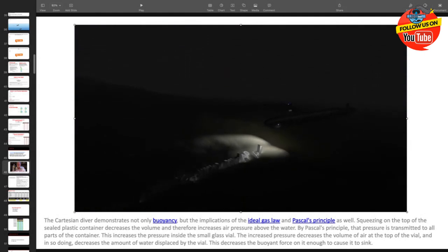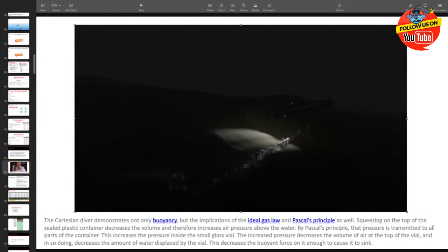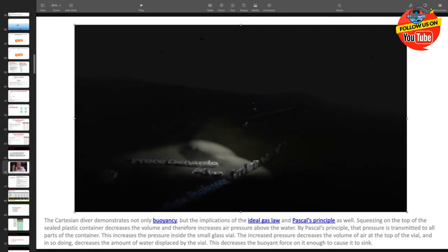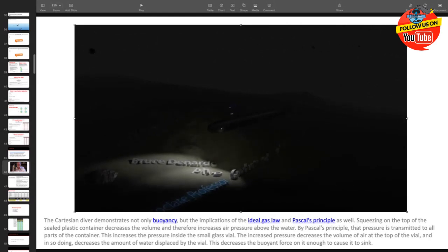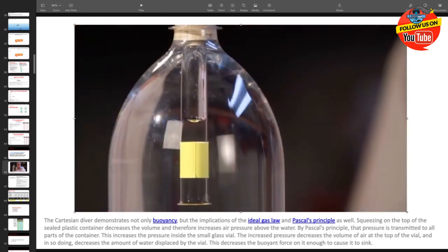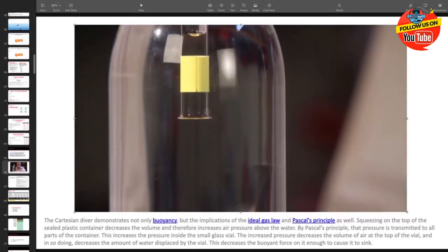How can a submarine sink or rise? One way is to change the amount of water in the ballast tanks. But how does this cause sinking and rising? We can understand the behavior by considering a simple physics demonstration called a Cartesian diver. Here is our Cartesian diver apparatus.